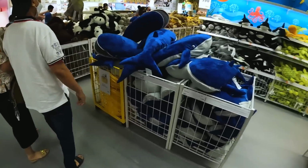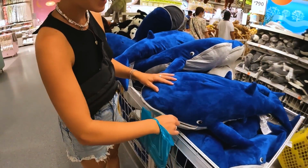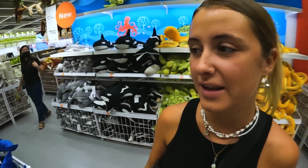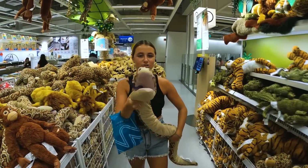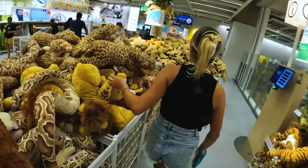I'm actually surprised Chloe hasn't stopped and started playing with all this. There's like a whale shark or a whale. I think their mouths can open. Oh, there it is. That is so cute. I don't think we have toys and stuff in IKEA in the UK. Watch out, there's a shark. Stop it. Come on. Chloe, stop monkeying around.